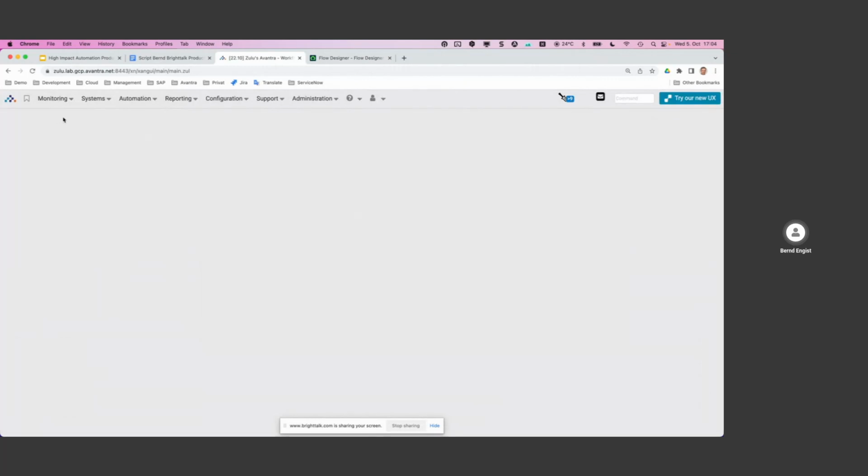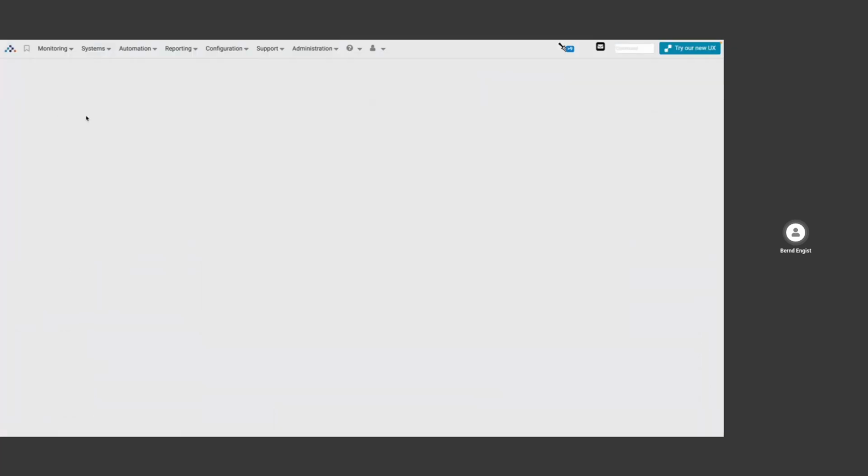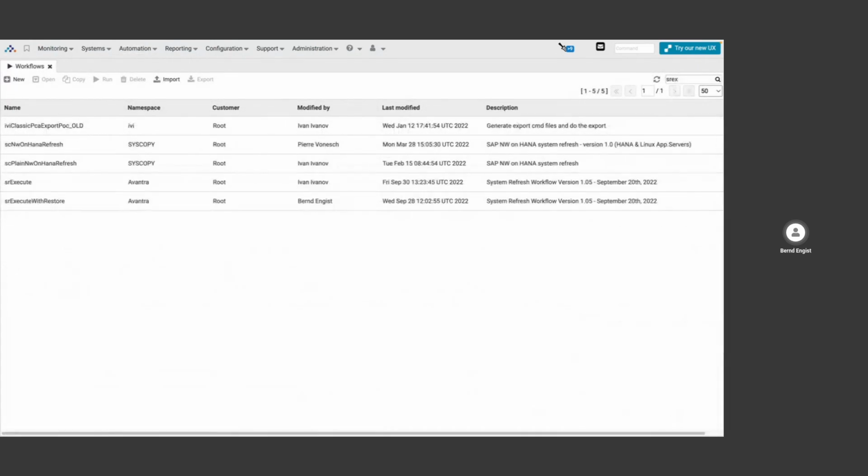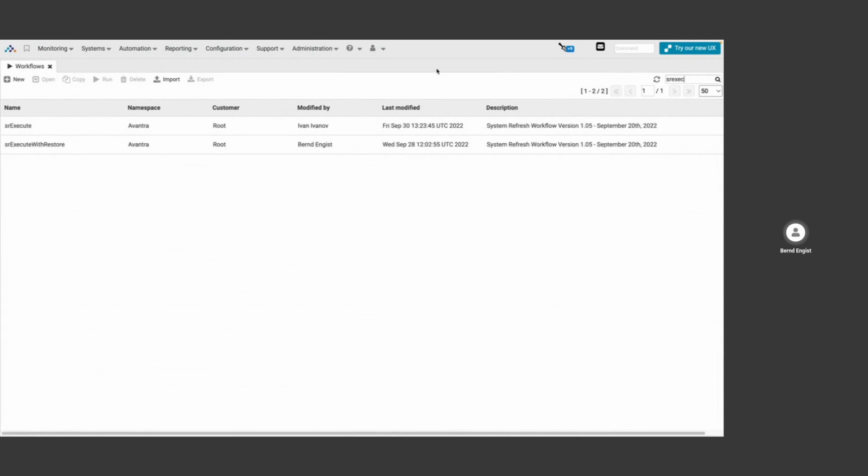So, automation. We've been on this journey for 3 years now. And we have now also moved the automation menu to the top level, building out our functionality more and more. We'll see some exciting news on our engine today, but also on the workflows. And as I said, let me first start with the most exciting one, which is our system refresh.